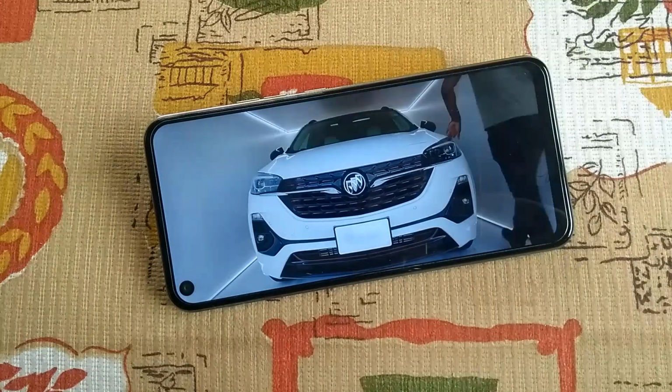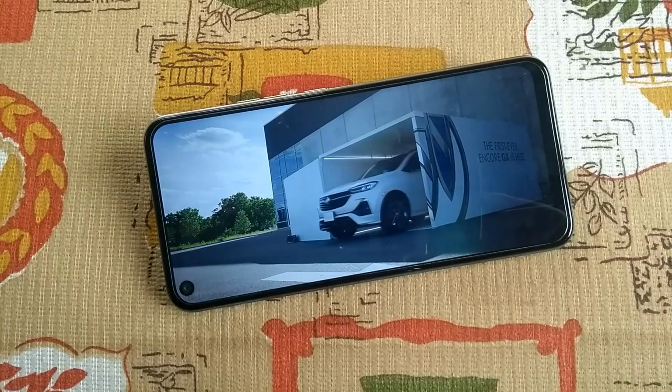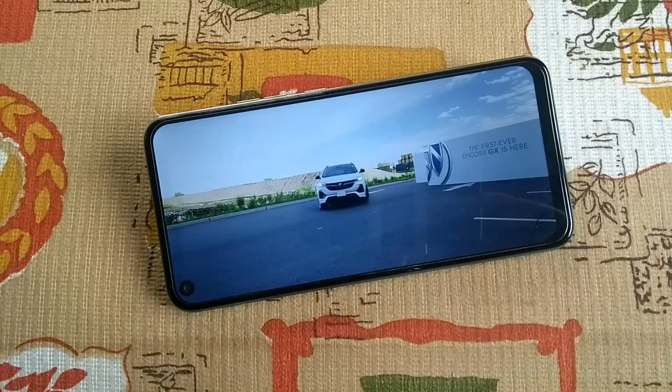Like I said before, you don't have to worry about battery life when using the Camon 15. There you have it, my top 5 reasons to buy the TECNO Camon 15 smartphone.